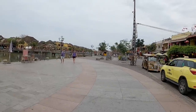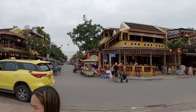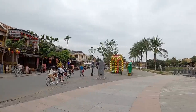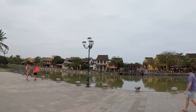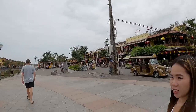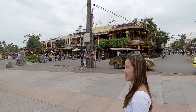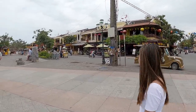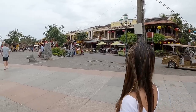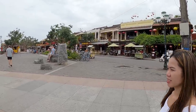So it's 2 o'clock right now, just to let you guys know the time frame. Really nice area. What do you think so far? Yeah, this is really cool. We're in another planet. Each location, this is so close to Da Nang, but it's totally different. A totally different feel.